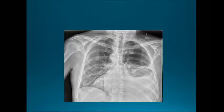The ER got this chest x-ray, and then they said, whoa, wait a minute. We were consulted because how many of you guys think that this guy has a big right-sided effusion? How many of you guys think he has a big left-sided effusion?